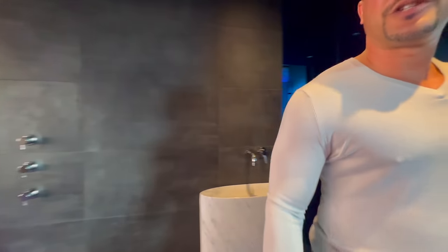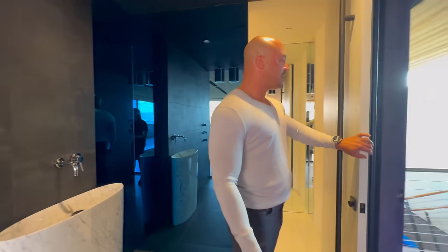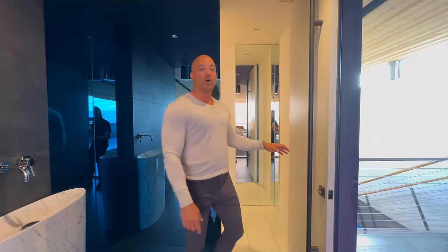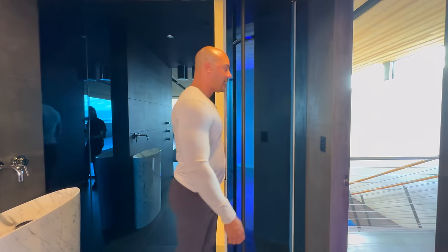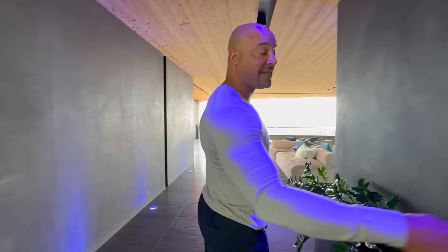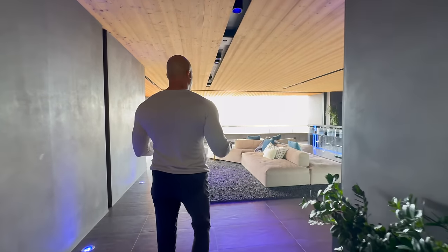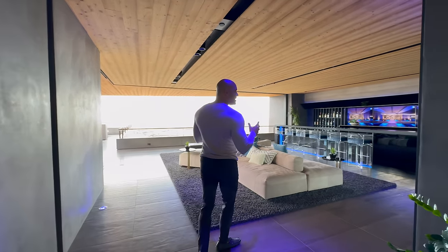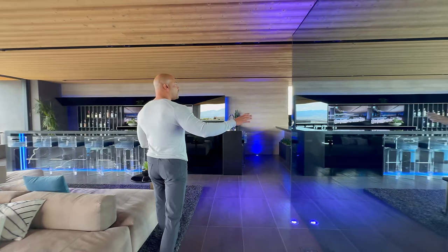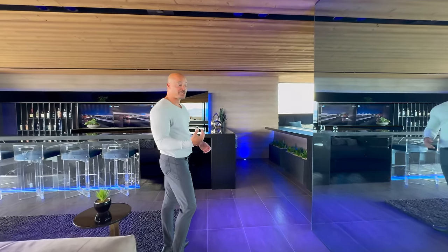Now, coming over to this angle, this is interesting. So in here, we have the toilet and it's all white. Vegas, come on. All right, now that we've seen this incredible bathroom that is unlike anything I've seen before, let's check out this lounge. So this is your nightclub. So coming over in this direction, we have this mirrored wall, which we just saw was the actual shower.